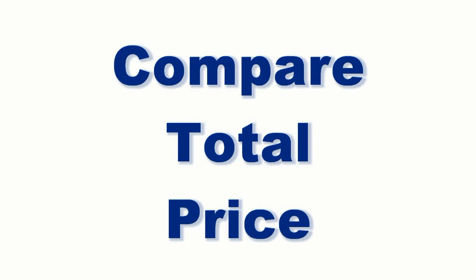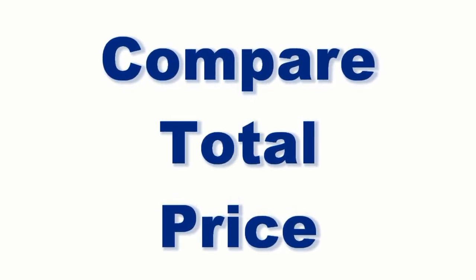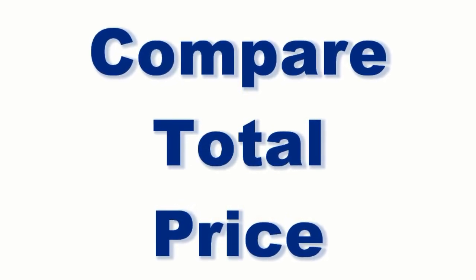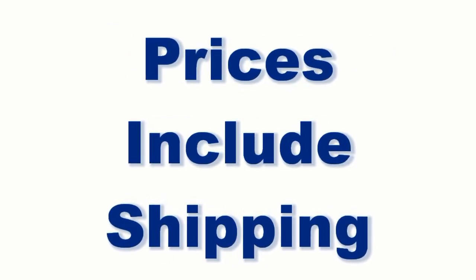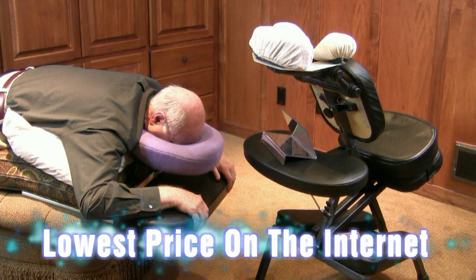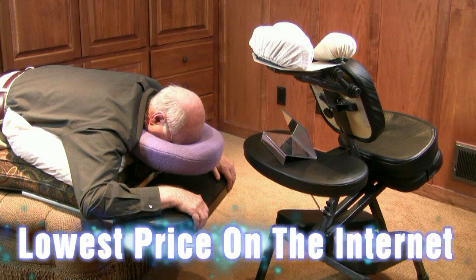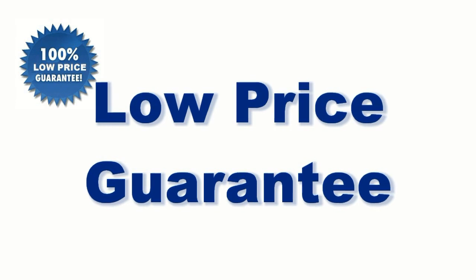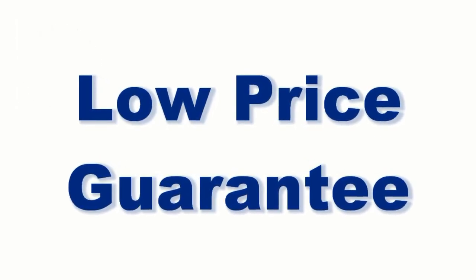Make sure when you're comparing prices that you get the total price. Some companies will charge you a lower weekly rate, but then charge you a lot more for shipping on top of that weekly rate. The prices that I offer include the shipping. There's no extra charges. You'll get what's quoted. I'm so confident that you'll like the EasyRest support system that I've made a guarantee that it's the lowest price available on the internet. If you find a lower price, send me the information from that website and I'll match it or beat it.